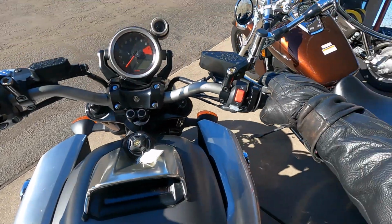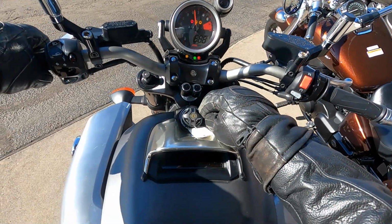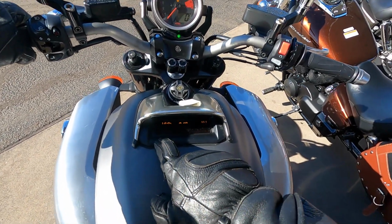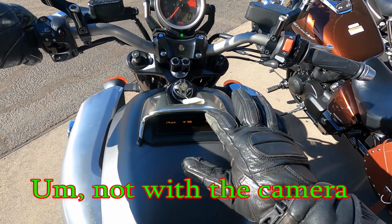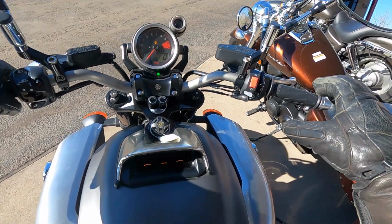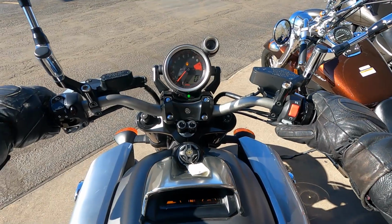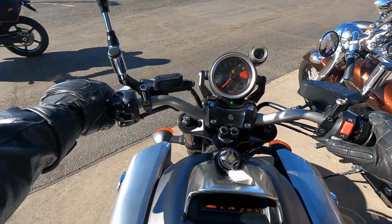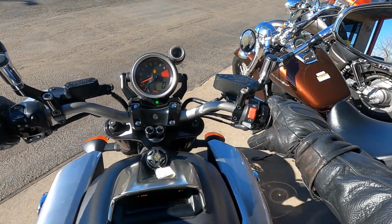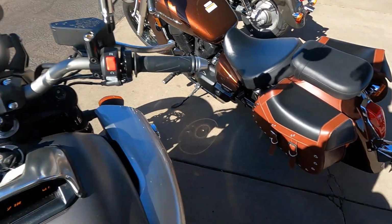Kickstand up this time. Big weird shaped key. Look at this little display. Can we see this? I have some fuel. That's good news. It's already set to run. Clutch is in. Mirror, mirror. Oh, nice deep tone. That's nice.